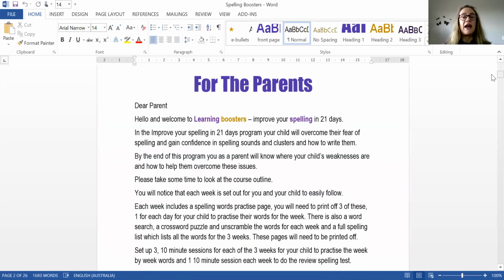So this section is all about you guys, the parents. What I'm wanting to do is to run through the course with you, to explain everything to you, to give you that helping hand yourself so that you can help your child. So of course, hello and welcome. And I'm so happy and excited that you're actually here. In this course, your child will overcome the anxiety and fear they have of spelling and writing, and they will gain confidence in spelling sounds and clusters and how to write them. By the end of the program, you, as a parent, will know where your child's weaknesses are and how to help them overcome these issues.